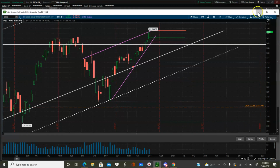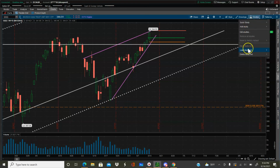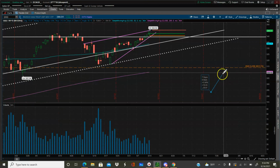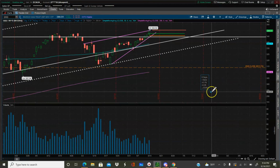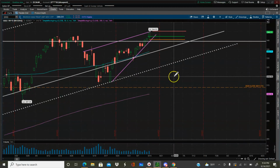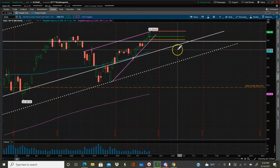I'm gonna see where the 50 and the 200 are chilling. All right, so it's above both moving averages, both the 50 and the 200. So nothing to see here, for real. So yeah, I'm gonna take that off.